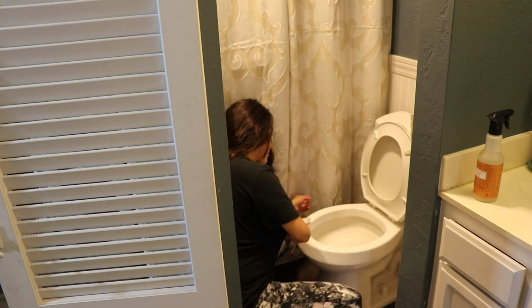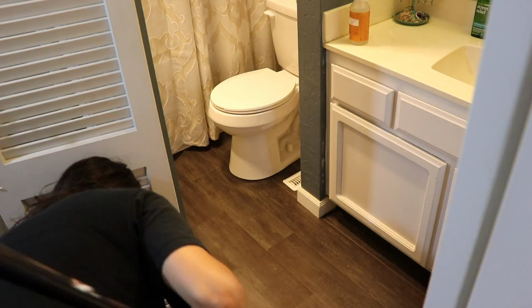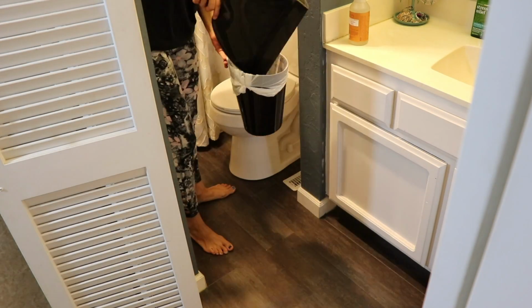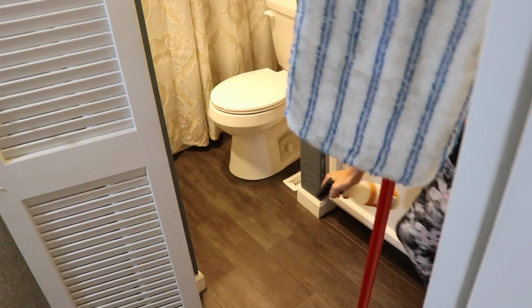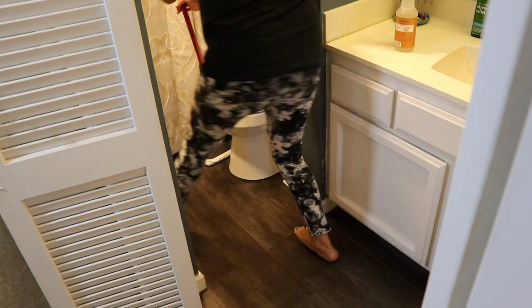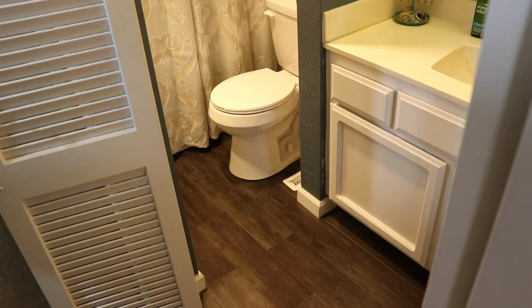One of my first videos on YouTube was how I redid my flooring in my bathroom, and I get a lot of questions about it, and it's been about 2 years since I laid it down, and it still looks beautiful to me. At least I think so. I'm also going to link that video up above because I do get a lot of questions as far as how it's held up, and so here are the results of how it's held up over the last 2 years.